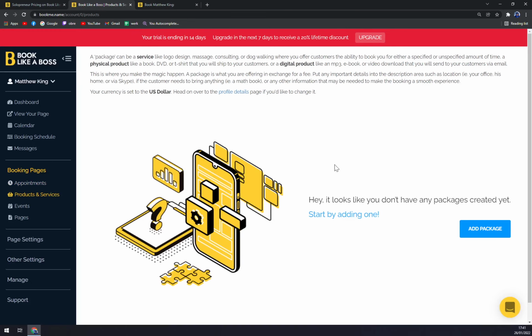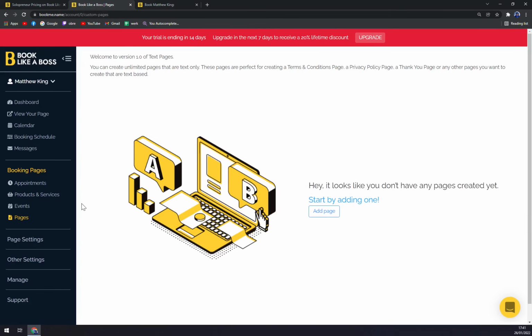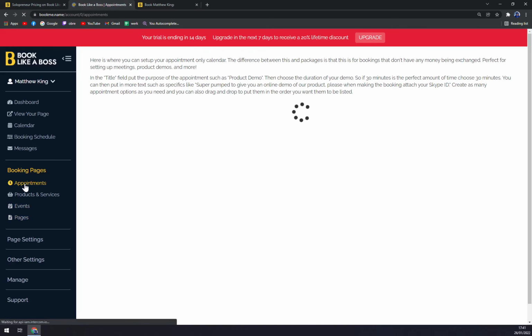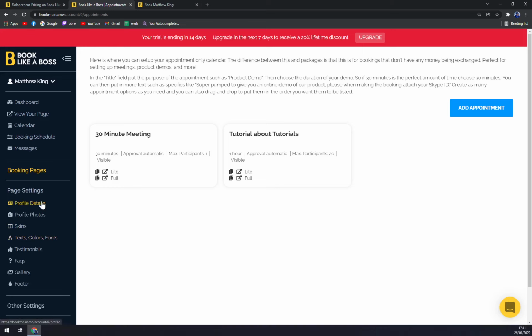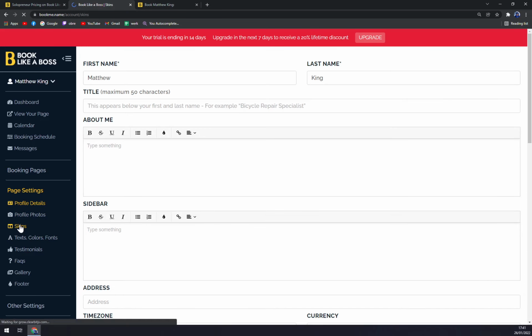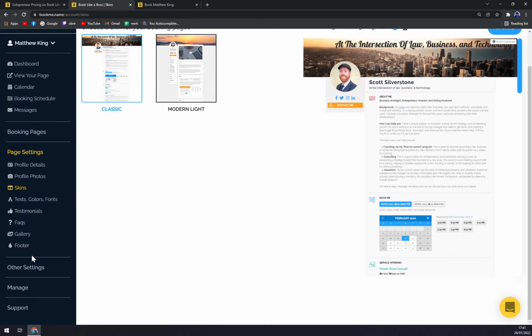Then products and services, events, and pages. I'm not saying that you won't be using those, but appointments are the easiest way to basically work in Book Like a Boss. Page settings, you have obviously profile detail, you have a different amount of skins, modern or light. And all this you have to basically spend some time in Book Like a Boss to be ready to go through other things. And then, yeah, other things like integrations.